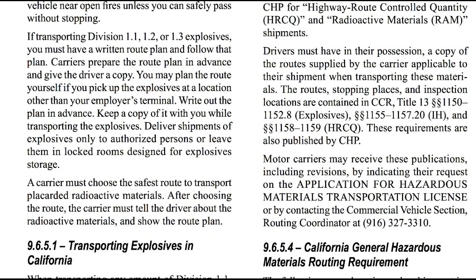Now, if transporting Division 1.1, 1.2, or 1.3 explosives, you must have a written route plan and follow that plan. Carriers prepare the route plan in advance and give the driver a copy. You may plan the route yourself if you pick up the explosives at a location other than your employer's terminal. Write out the plan in advance. Keep a copy of it with you while you transport the explosives. Deliver shipments of explosives only to authorized persons or leave them in locked rooms designed for explosive storage.